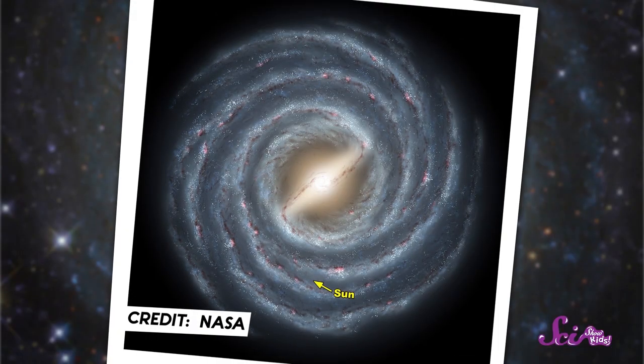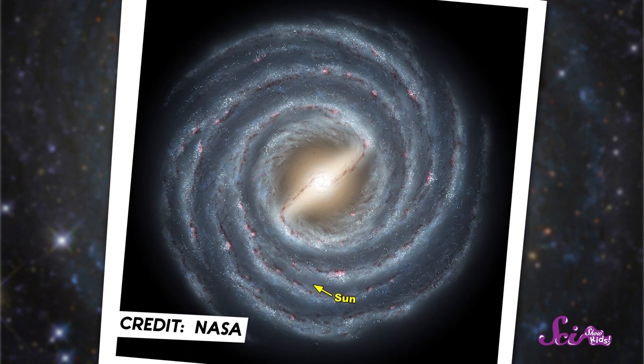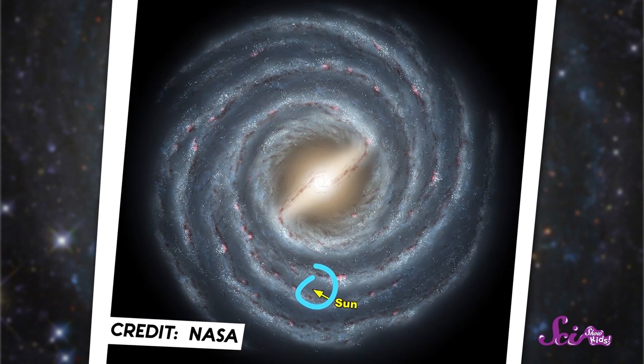Astronomers even know where our star, the Sun, is in the Milky Way. If you were way, way out in space floating above our galaxy and looked down at it, you'd find the Sun right about here, near the middle of one of the spiral arms.